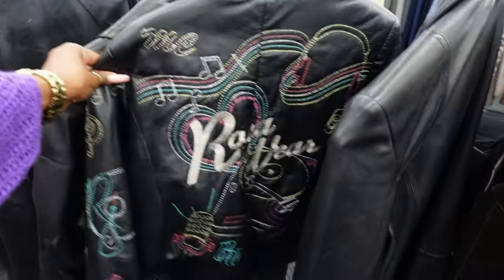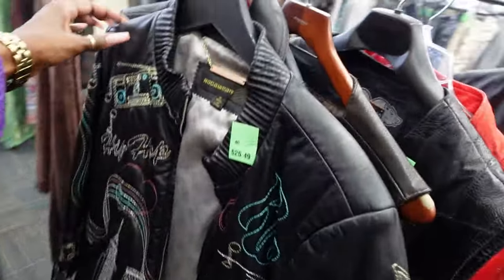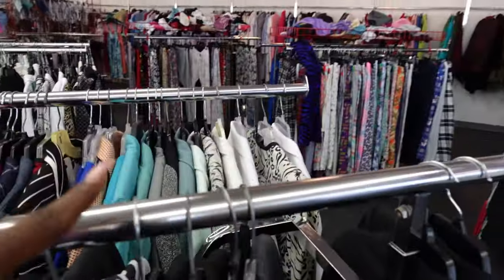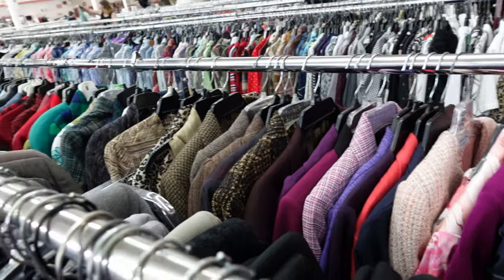It's a size 16 and it's like a two-piece set. They also have some leather jackets on this side. This is a Rockaway jacket, a leather one too. So no blazers, not on this side. So I'm gonna go on this side and check. Then I'm gonna head to the fitting room to try on those two pair of pants.